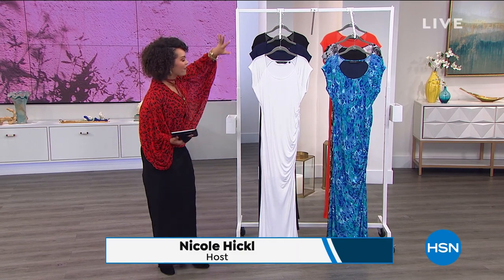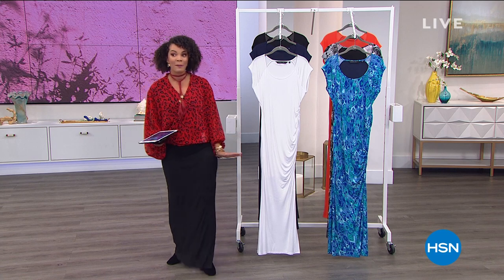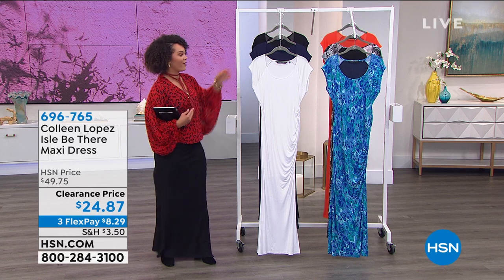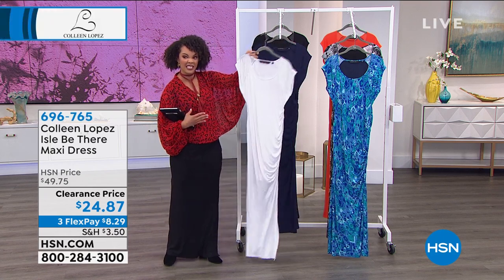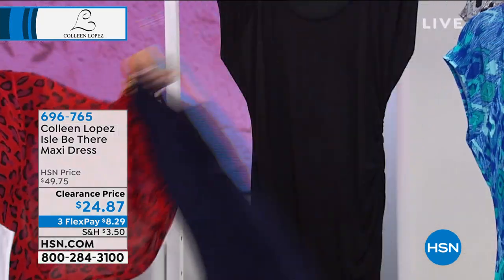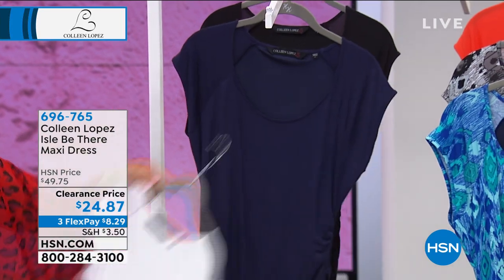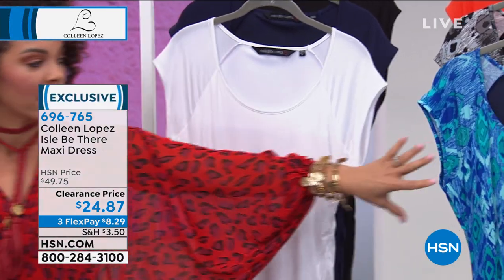By the way, a lot of you have been picking up on the maxi dress that I'm wearing, in the black. It is at the lowest price ever, under $25. There's the white. By the way, there is a lining on the inside, so it's not a see-through white. There's the navy. White, not see-through. And then if you like a little bit of a print, we do have an e-cat. We have it in the blue.